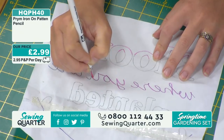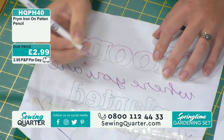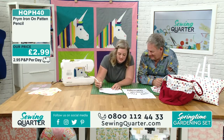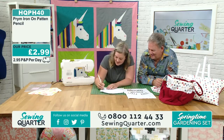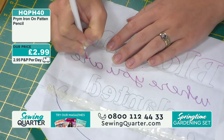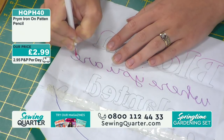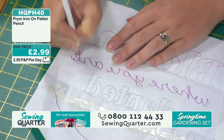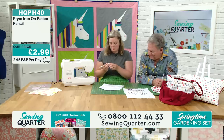Try and do it as flowing and natural as you can, because then... or break it like that. Or break it. Use very strong. That's my natural strength, obviously, coming through. Right, so. And like that. There you go. Okay.